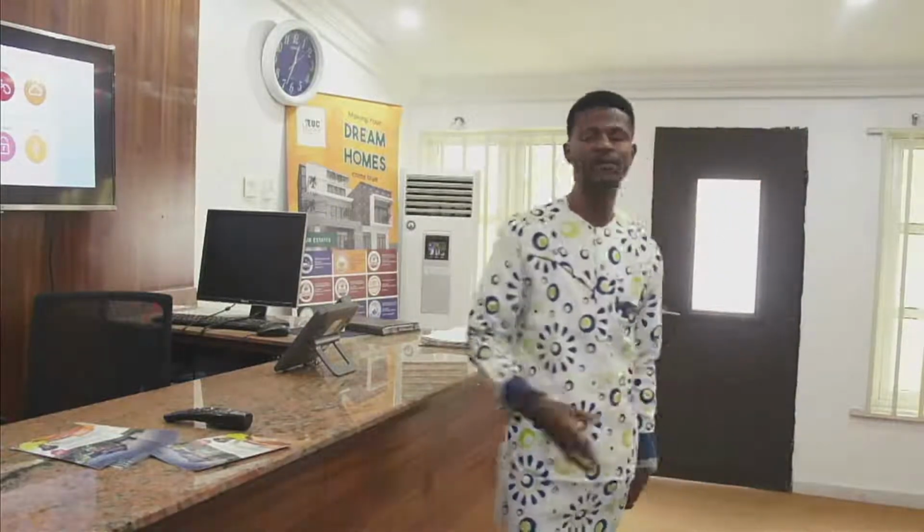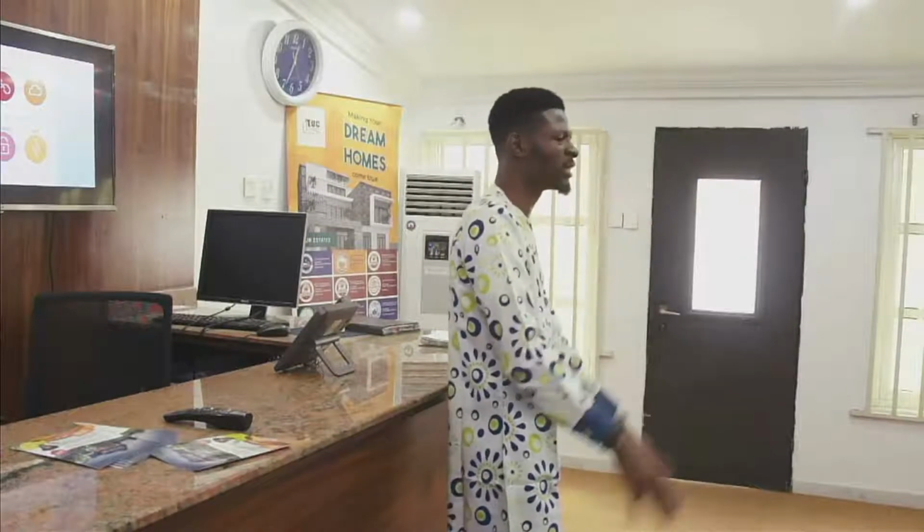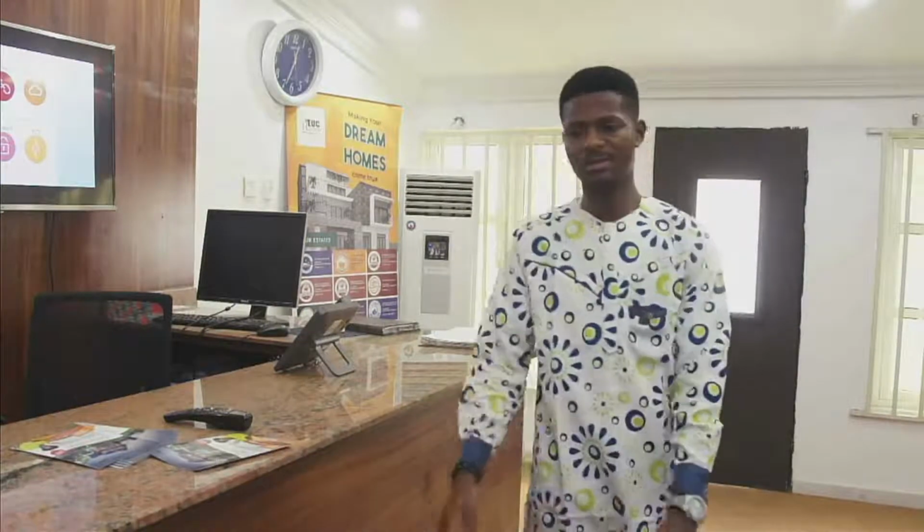And then the last one I have there is Act. Being a step ahead. Taking action. Being proactive. Knowing the best thing to do. Knowing when to send them the subscription form. Knowing when to send them whatever details you need to send them. And that's it. Next one.